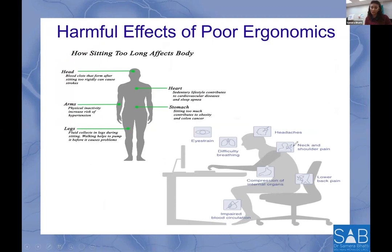And then neck and shoulder pain, which I've talked about earlier, and then lower back pain, which again I talked about earlier, and also impaired blood circulation. Sometimes you wonder why your vascular system has been affected recently, but you wouldn't relate it to the way you are doing your day-to-day activities. That can affect your cardiovascular system. So sitting too long affects your heart, your stomach, head, arms, and legs.